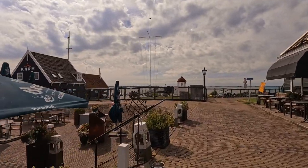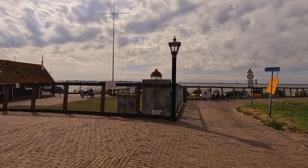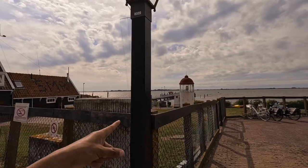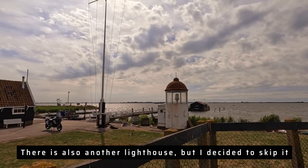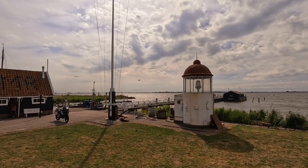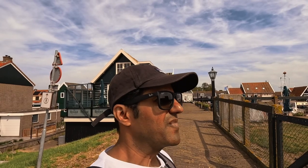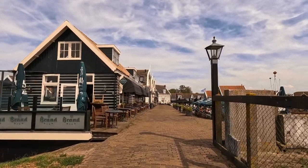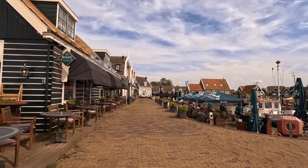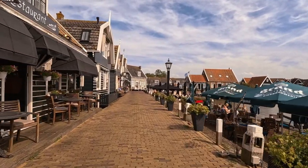Yeah, there is a small beautiful lighthouse right there. You see that one all the way to the corner. Right there. So I think there is not much to do here other than sitting at the restaurant, eat and drink coffee and all that kind of stuff. But since I already had lunch in Volendam, I'll try to go back to the boat and catch the boat back instead of waiting for another 45 minutes here doing nothing.